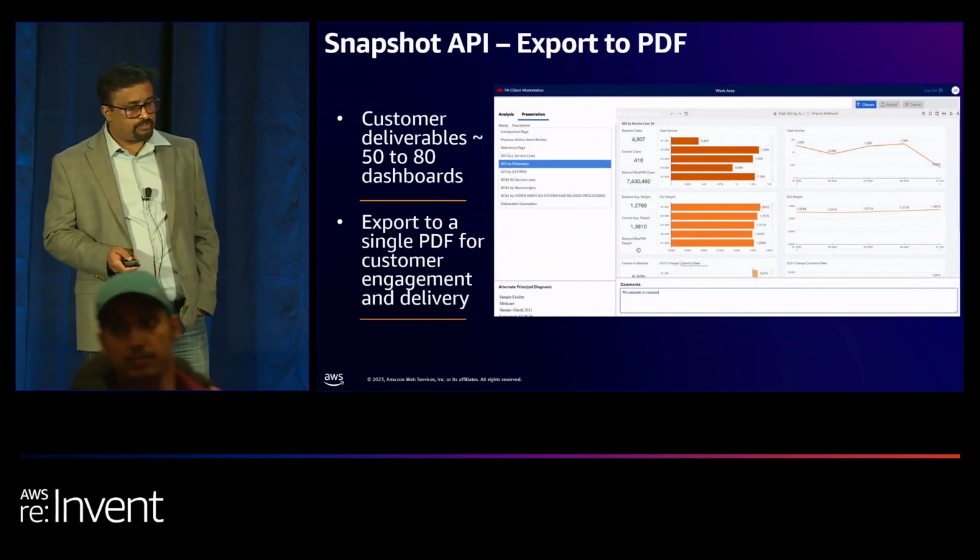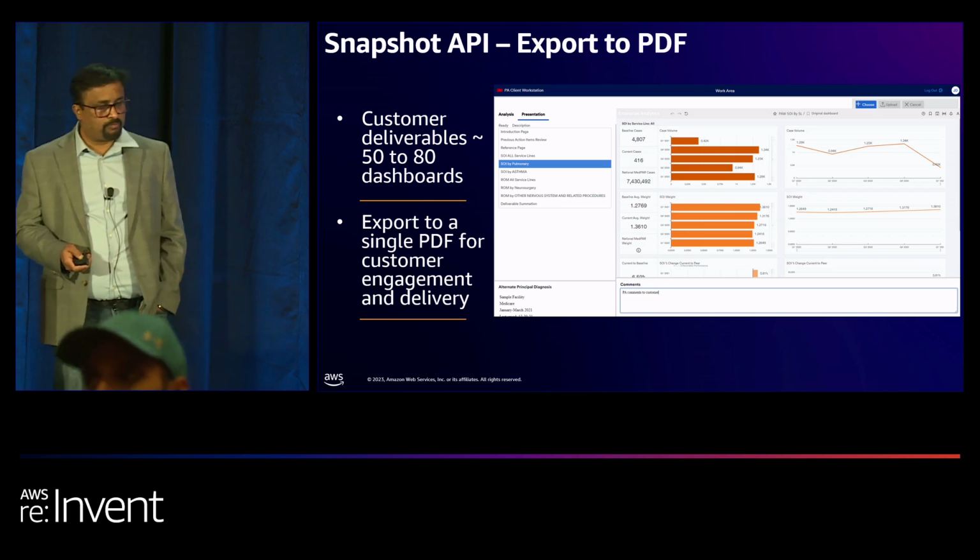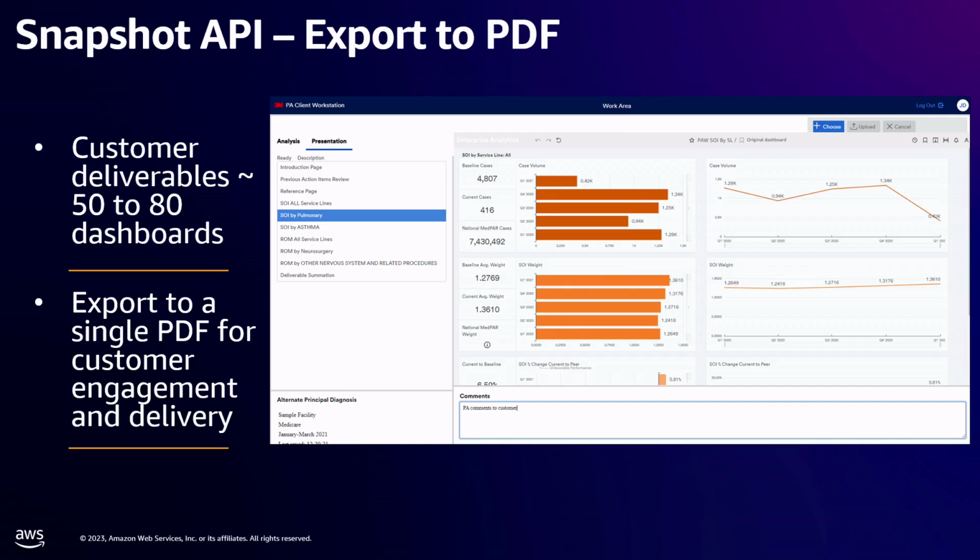So here's a screenshot of the existing application, the PA workstation. You can see that we deliver around 50 to 80 dashboards per customer. The reason being, there are a lot of filters that need to be selected, the various DRGs and the service lines. So that's why the number of dashboards generated is pretty huge per customer. All these dashboards eventually get clubbed together into a single PDF, which is then used for post-analysis by the PAs.